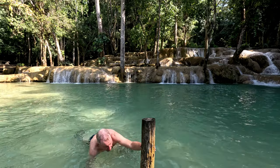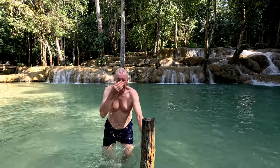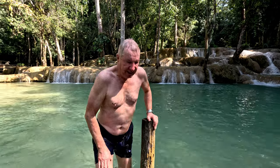Tat Sae is more popular among locals. They often visit the falls over the weekend.